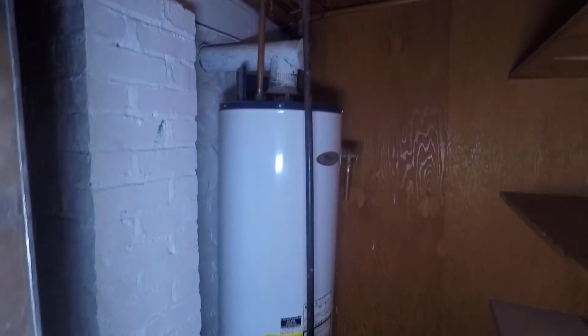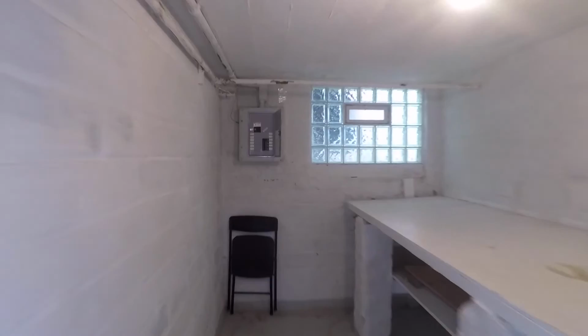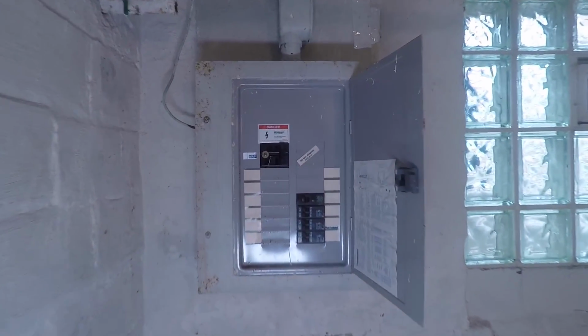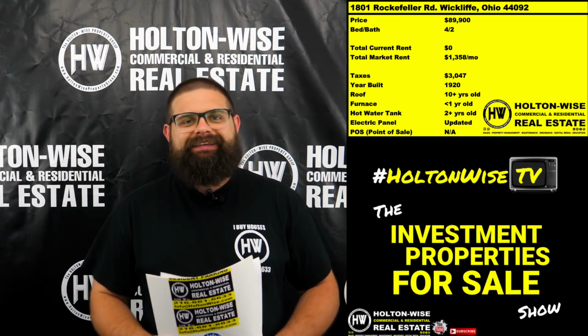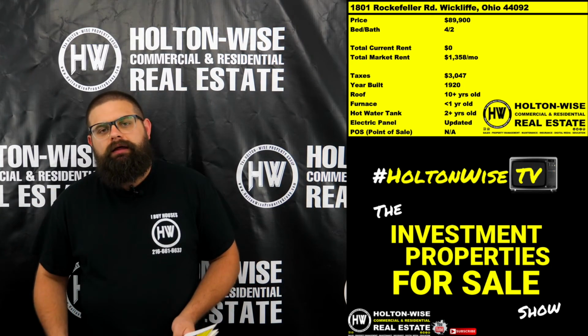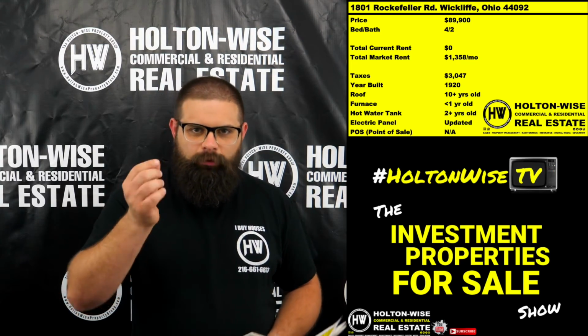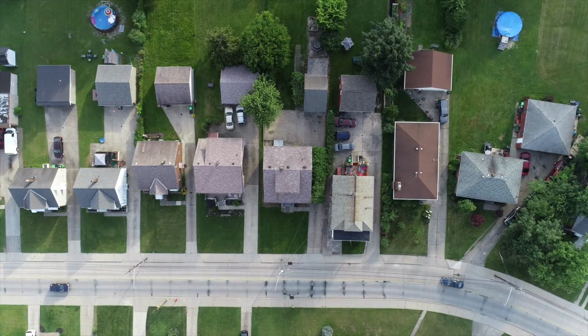for $89,900, and then you're going to spend anywhere between $5 and $10 grand to get this thing rent ready to pass that Section 8 inspection, and ready to bring in roughly $1,358 a month in government guaranteed rent. That right there, guys, those are numbers you're not going to see anywhere else in a neighborhood of this quality. Because again, this is a high quality neighborhood.